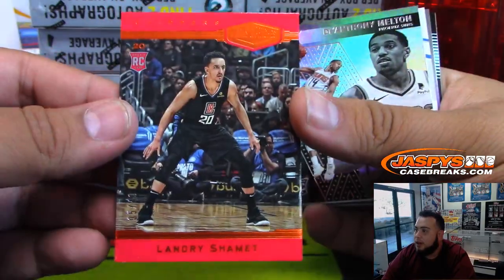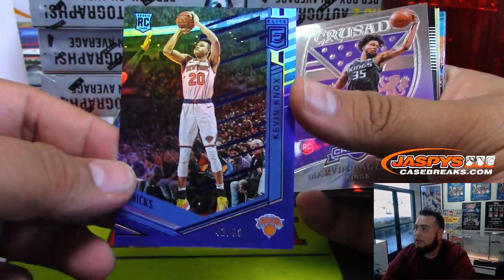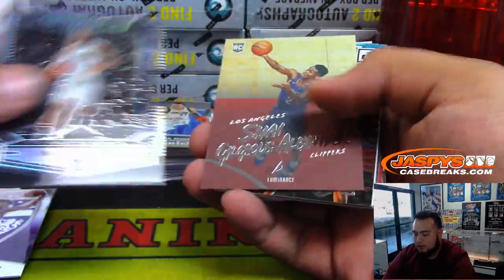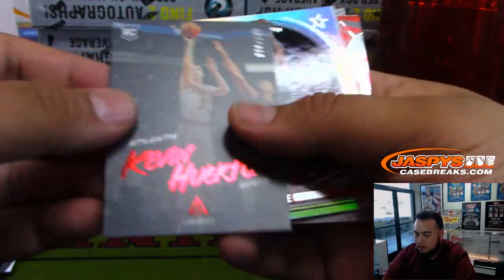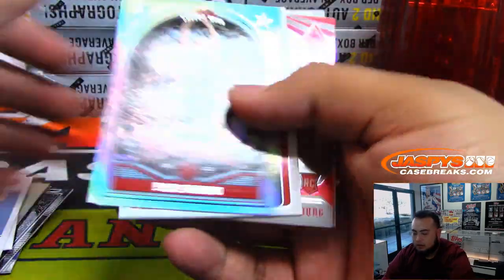To 49, Shamet. Kevin Knox to 99. Miles Bridges for the Hawks to 149.